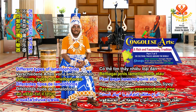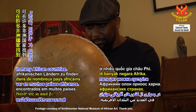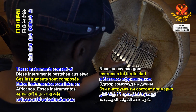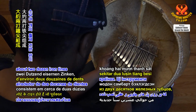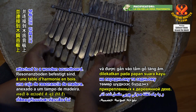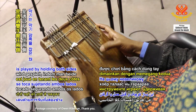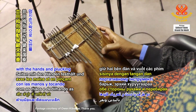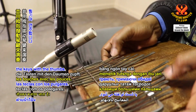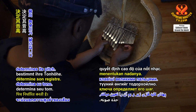Different types of lamellophones or thumb pianos can be found in many African countries. These instruments consist of about 24 iron tines set on anterior and posterior bridges and attached to a wooden soundboard. This small portable instrument is played by holding both sides with the hands and plucking the keys with the thumbs. The width of a metal key determines its pitch.